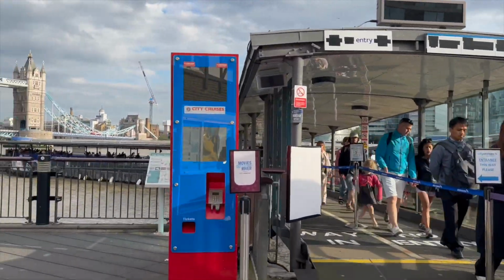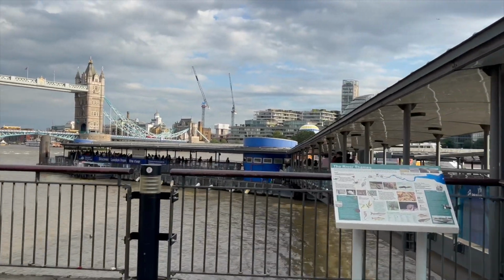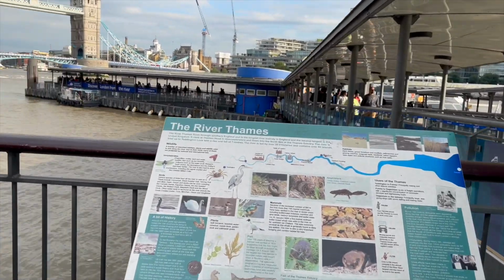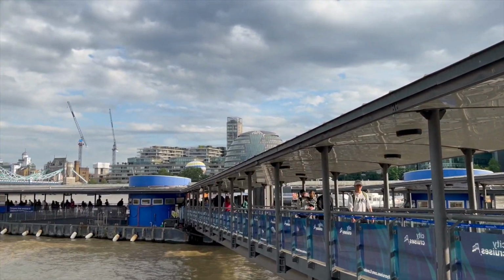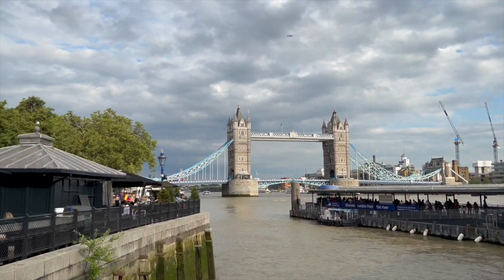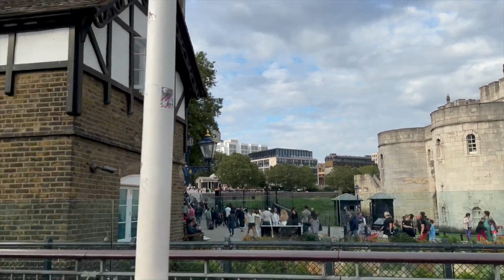This is called the City Cruises Sightseeing Experience. Got the Tower Bridge here. And here's just some information about the River Thames. Doesn't the view look gorgeous?